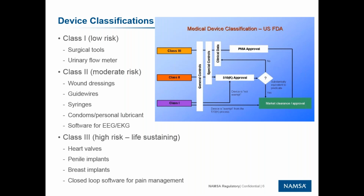Those are your risks. So if you look at this little cute chart up here, it kind of shows you what the classifications are, what kind of controls are required, where clinical data is generally required, and if it's a 510K or a PMA. This is a rule of thumb. This is not set in stone because, of course, with FDA, there are always exceptions to every rule.